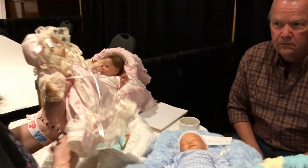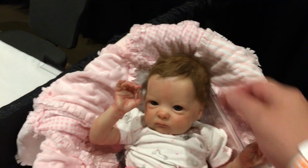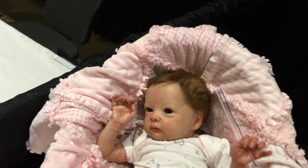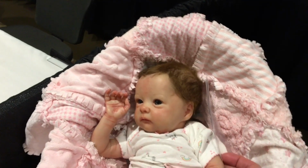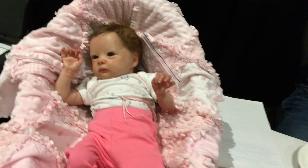She was $225. I think the same material. I like just the inside of the arm. She doesn't have any hair, but I could reroot her. There's a nice, beautiful thing. I feel like a real finger.